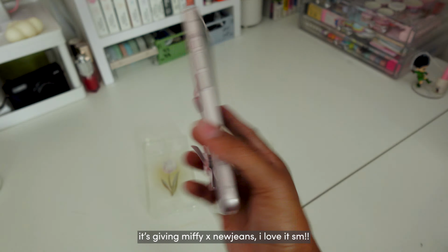So I was thinking about displaying this circle cube candle like right here. Okay, I think I like it over here, like near the stationery area. And for this storage bin, I kind of want to transfer the stuff that I have in this one over to this one.